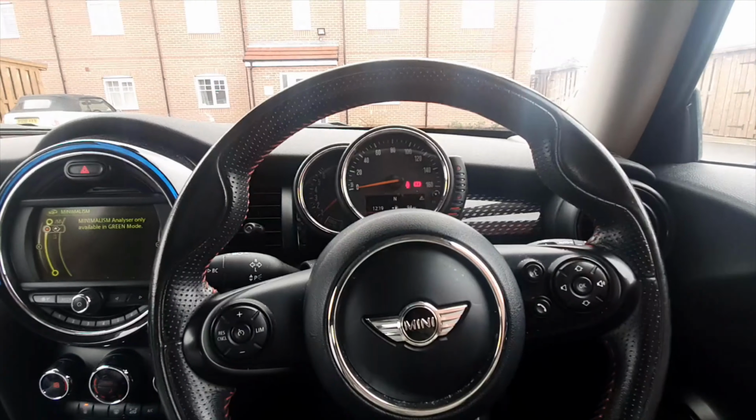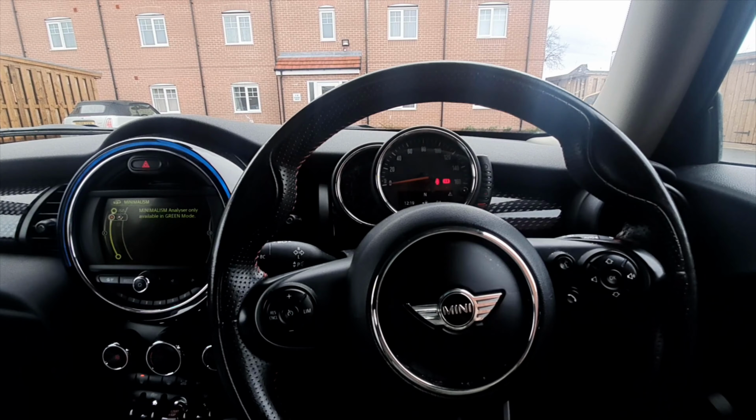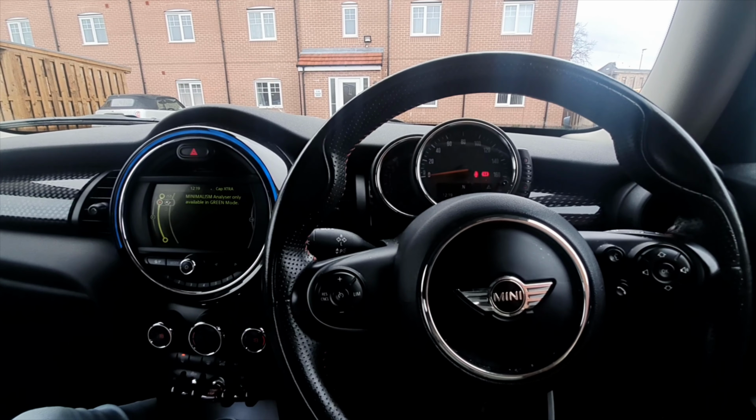Also, this car, as standard as it's the Cooper S, comes with Harman Kardon speakers that sound amazing.